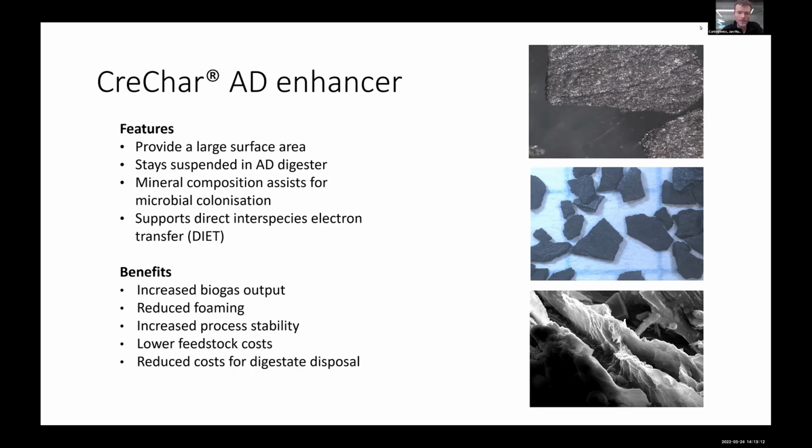So for the operator, the AD biogas producer, this means a higher biogas output, less foaming, increased process stability, and as a result there's an option to decrease feedstock cost, because they don't need so much feedstock anymore, as they have more biogas per ton. They can change to a cheaper feedstock that would otherwise cause problems. On the other hand, at least here in the UK, but also in Germany, there's an increased price tag on digestate disposal. It's getting more and more difficult to find farmers who want to take the digestate, so this will also decrease costs there.